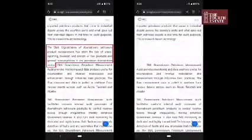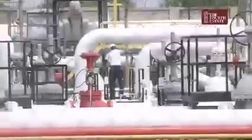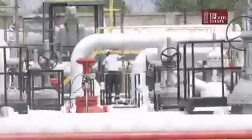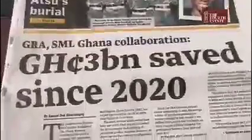Even if SML was carrying out those services and all the incremental revenue within the period of its operations was credited to the company's efforts, the amount would be 2.4 billion cedis and not 3 billion cedis, as it claimed to have saved. When we put these figures to the managing director, he made a shocking admission.